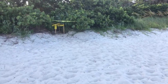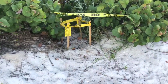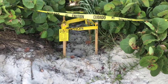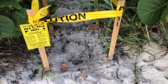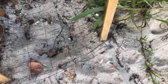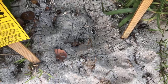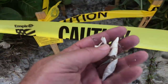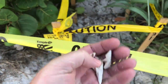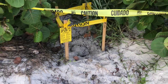Here's one of the nests up here. This is nest 31. And this old gal, she came right up. Oh, raccoons got into this nest. What a shame. I can see broken eggs here. They put this cage on to try and keep the raccoons out, but occasionally they do get in. Here's some broken eggs. Darn raccoons. They got into nest 31. Those little varmints. That stinks.